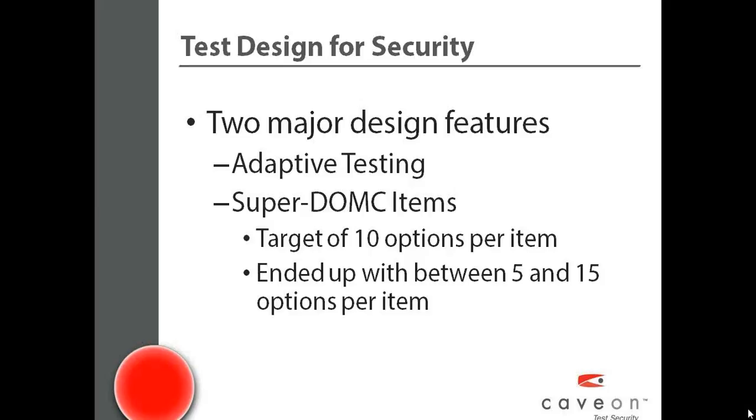A super DOMC item is one with more than the usual 4 or 5 options. When our writers began to build this test, we required them to produce as a target 10 options per item. As the items went through their usual reviews, we ended up between 5 and 15 options for the items in the pool.